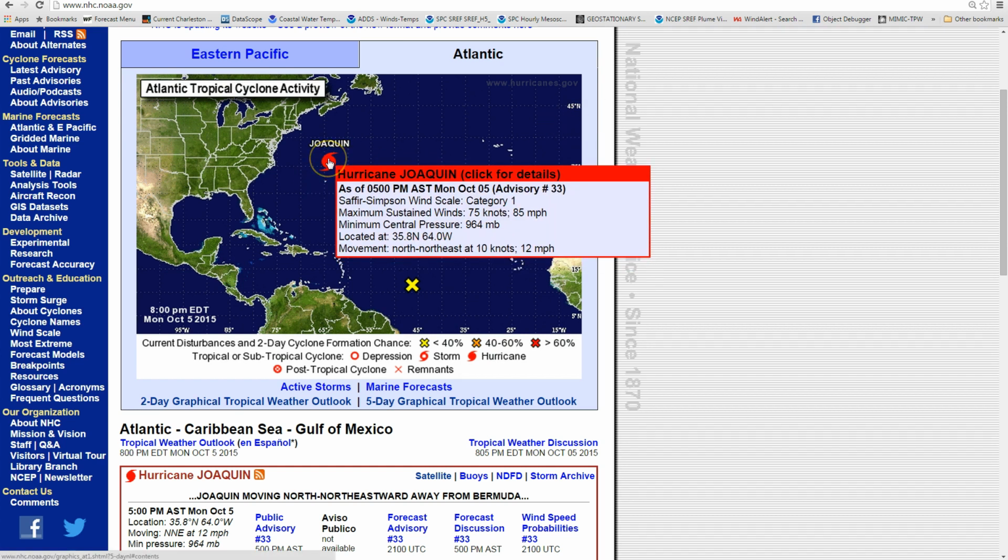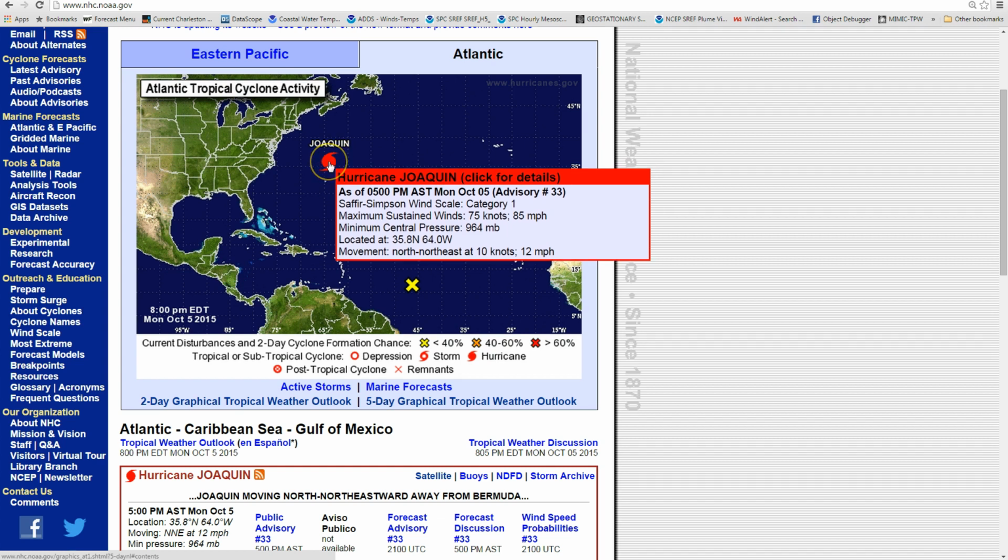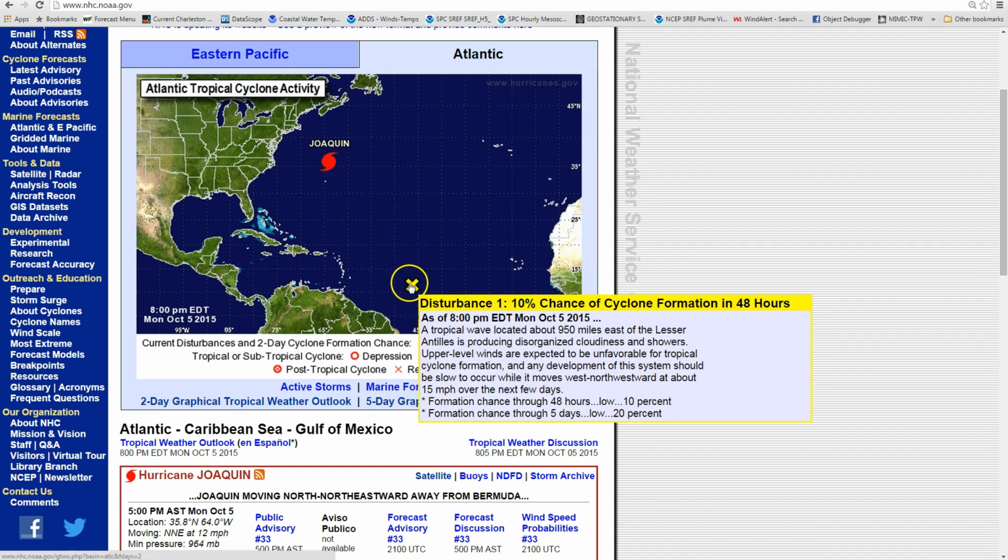But this one seems to be strong enough with enough circulation around it that even with a cold core, it could remain as a subtropical or even extratropical storm as it makes its way into the European coast.